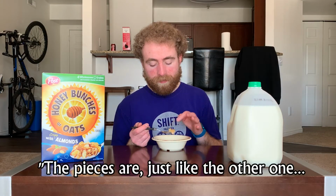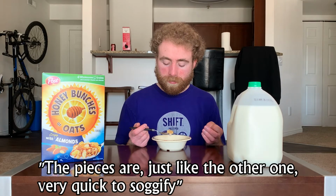Give it a taste in more space. So it seems I was right at the beginning. There's not seem to be a ton of almonds in here, and the pieces that are there are generally smaller ones, so you're not really noticing them much in the taste of it. I think they are probably adding a bit to the crunchiness though, which is nice because the pieces are just like the other one, very quick to sagify. But because them and the bunches of oats together, it feels like there's a bit more crunch going on. So that's cool. Let's try the milk.